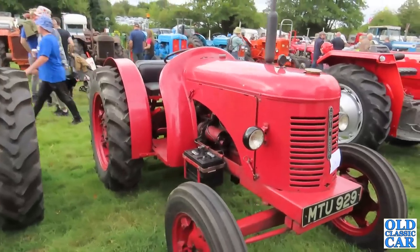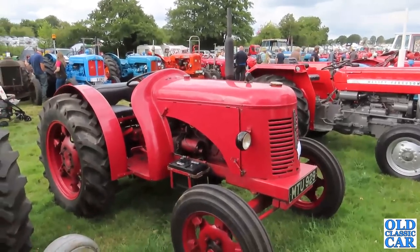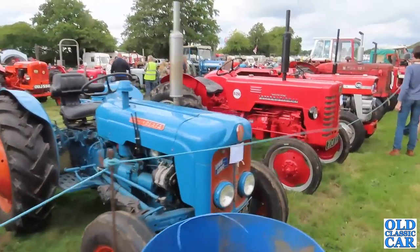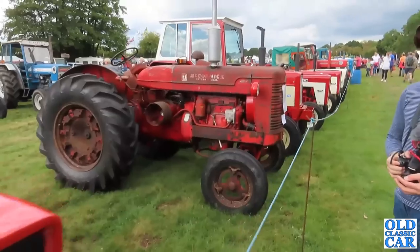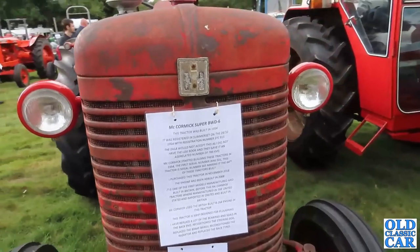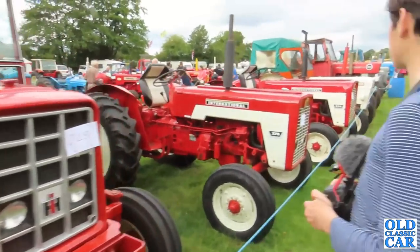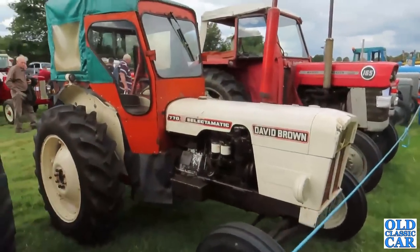David Brown, I do like these. I really like the shape of the cowling and those knee guards and everything. Keeps the weather off your knees. Very smart indeed. The immaculately restored Fergie 135. Fordson Dexter. McCormick International, another Massey Ferguson 135. Bit of patina here. Built in 1954. Lots and lots of Internationals. David Brown Select-O-Matic, complete with cab.